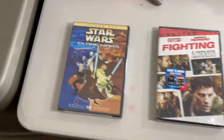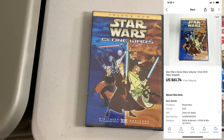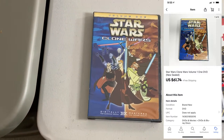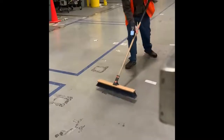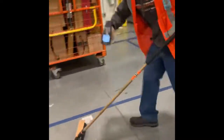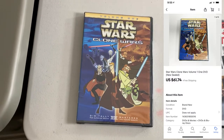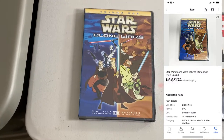First up, we got a little sweeper here, the Star Wars Clone Wars DVD. This is brand new sealed. I paid $2.43 for this, ended up selling for $61.74. Took a long time to sell, but I just lowered the price gradually over time, and finally someone picked it up, so really good sale here.